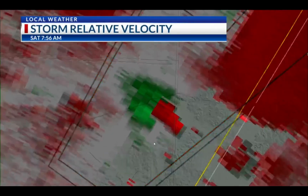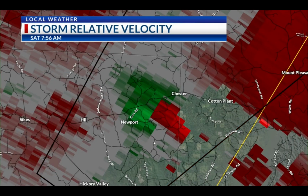The one off towards the northeast, Jared just tackled it, just a new radar swipe there. Now northeast of Newport and headed towards Chester and Cotton Plant.